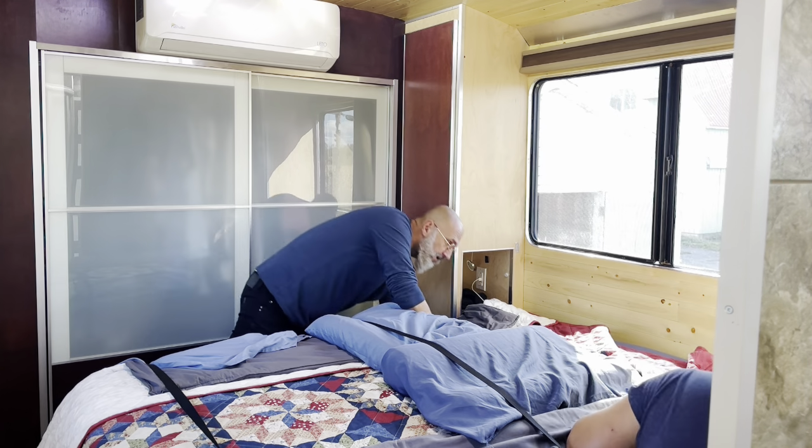So our engine trap is there. And this comes down to make a desk. Putting the bed down is just as easy.